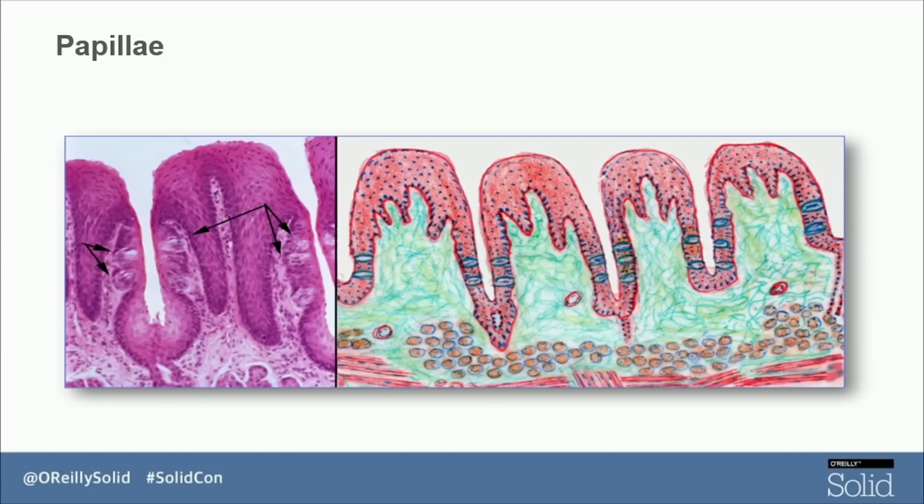If we look at a microscopic slide and then a rendering, this is the microscopic slide. Let's look at the rendering, because the little blue circles indicate where the taste buds are in some folds. What I think is really interesting is that if you had a particle of sugar sitting on top of the tongue, on top of those ridges, you actually wouldn't be in contact with the taste pore or the taste bud.